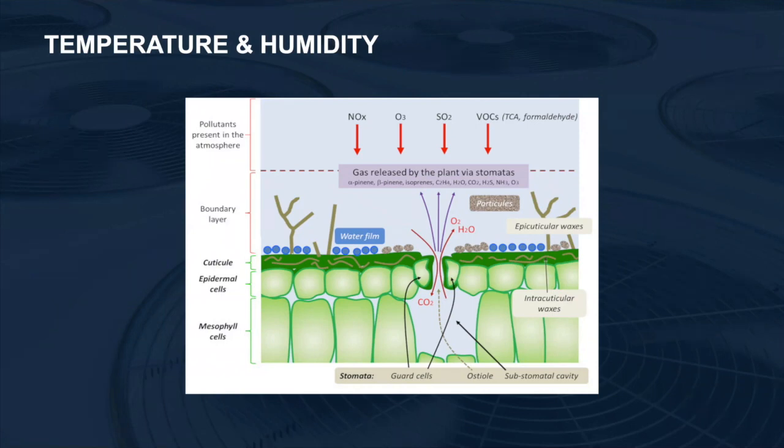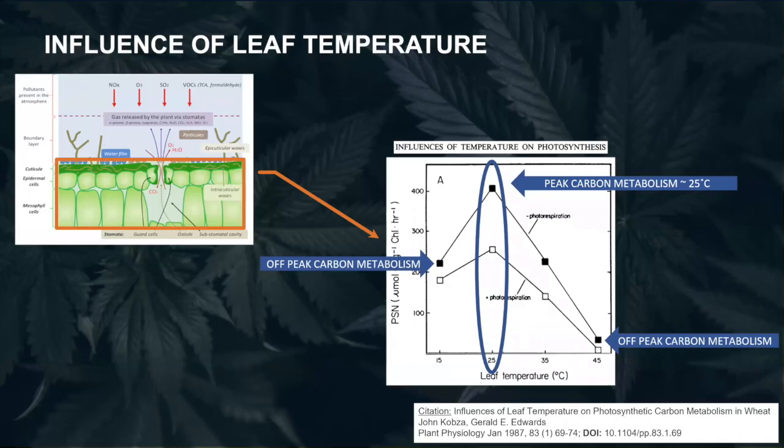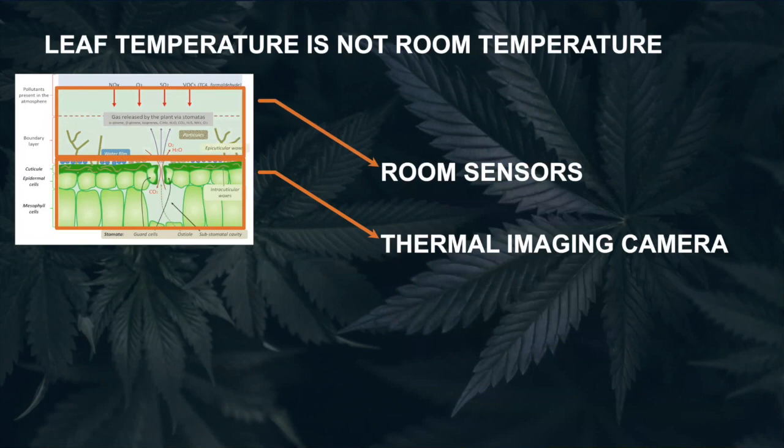Now, the rate at which this happens is very important because the leaf has a somewhat narrow band of temperature where the chemical processes are most efficient. Efficient chemical processes inside of a plant mean higher yields and higher revenues. So if we measure this for a plant, it should be easy enough to just set the room temperature to the leaf temperature we want, right? And bingo, increased yield. Unfortunately, that's not the case.